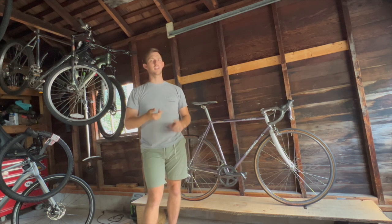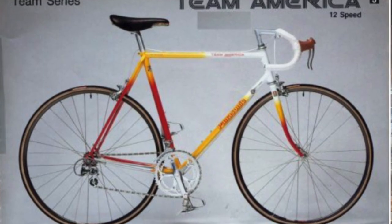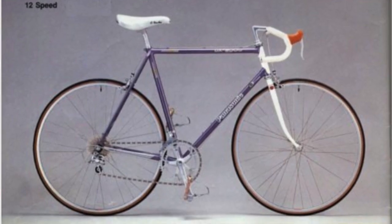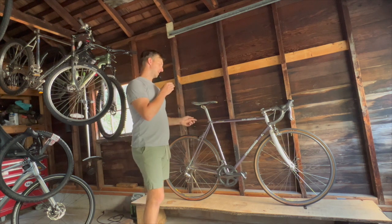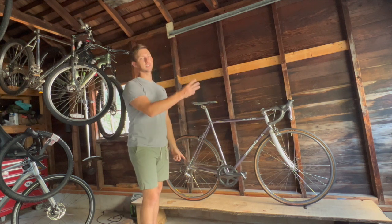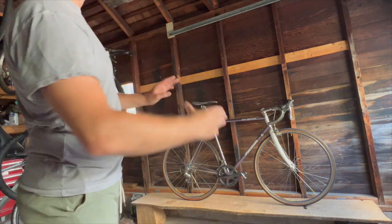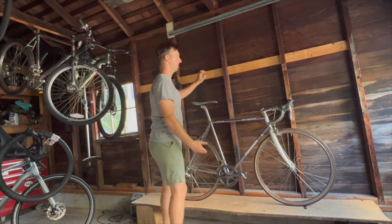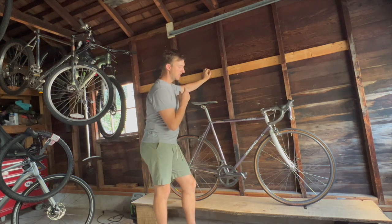There's a few more above it, like there's a few teams, like a Team USA and a Team Japan or something if you look at the catalogs, but it's basically just different builds with the same frame set. Not true, they have different tube sets, so different steel. But this is Tange 1, so it is like the steel that I wanted at the time. I was looking for a Tange 1 frame set. I wasn't necessarily looking for a Panasonic. I just wanted that tube set.